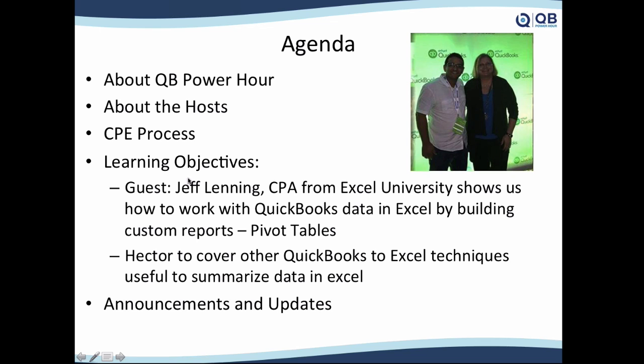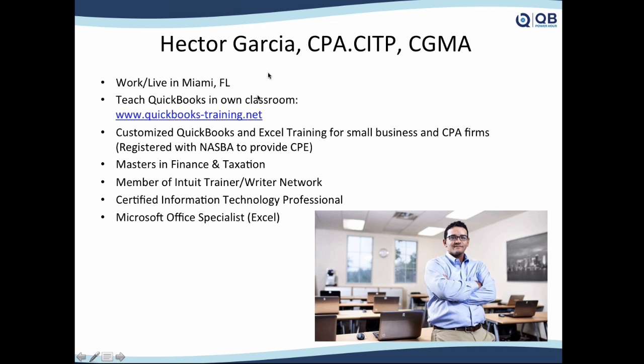Pretty much building custom reports using pivot tables, and you will have a lot of fun with him because he is a true Excel expert. And then after the first half, I'm going to cover some of my own QuickBooks to Excel techniques useful to summarize, and I will cover a couple of announcements and updates.